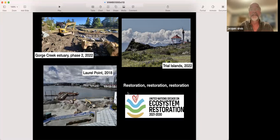Restoration. There are so many restoration programs in the harbor, in the bird sanctuary, that I cannot list them all. And I will just mention three of them right here, right now. The restoration of the Trial Islands that began 20 years ago in the year 2000 under the direction of botanist Matt Fairbarns.